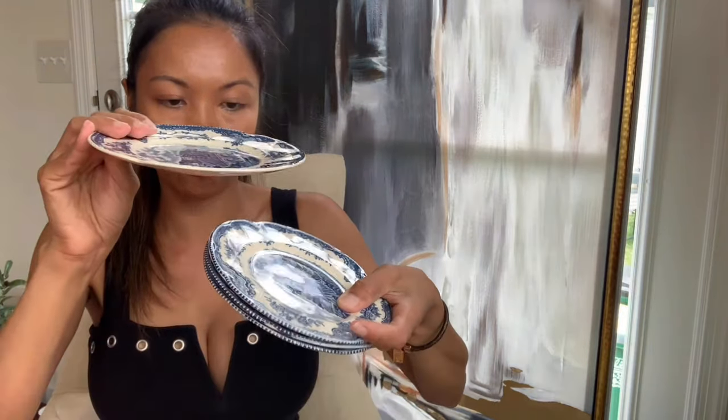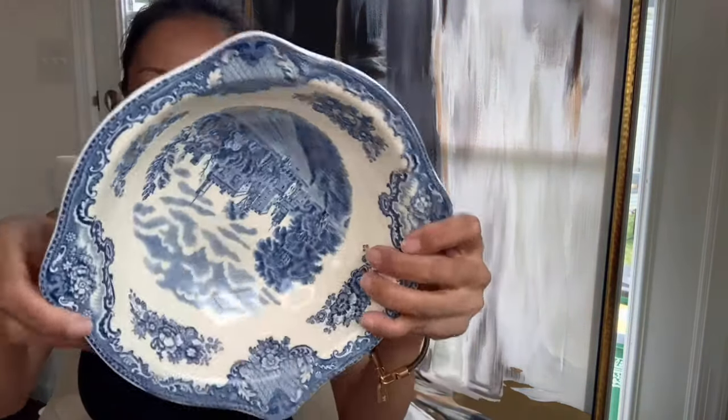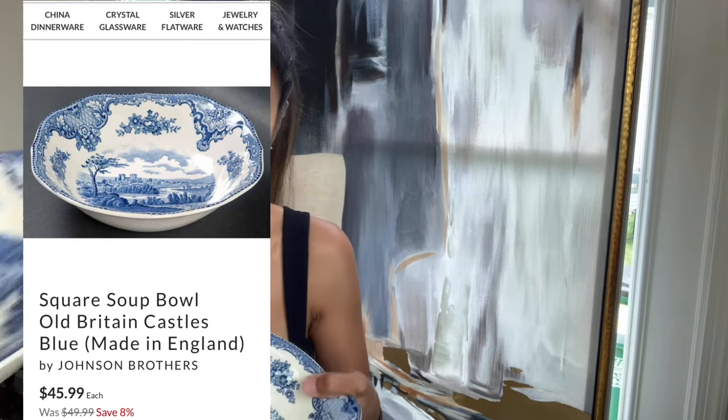I'm collecting blue and white, as you can see. So I have four or five saucers. I don't have the cups yet, but maybe somewhere down the road I can find them. I will leave the price for this on the top online. And I also have the bowl, also $1. So this is a very good price for the bowl on the top. It is expensive. I have three of this.